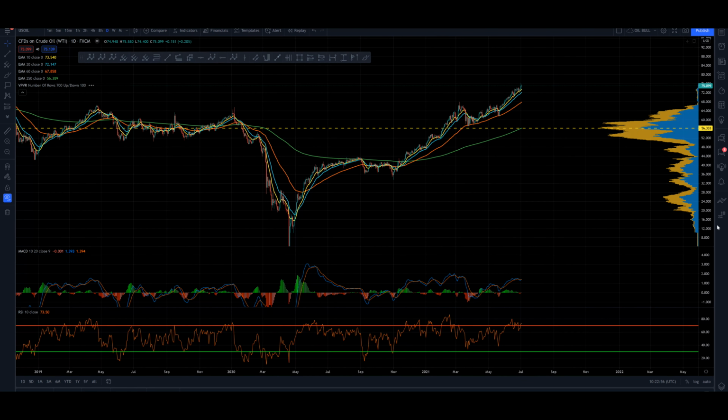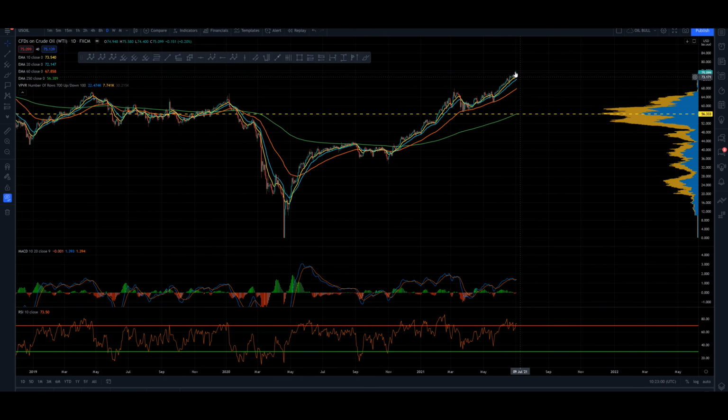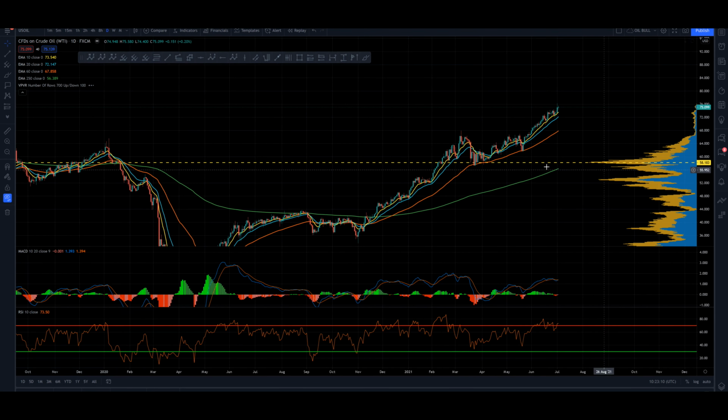We will know by the violence of the correction, the speed of it, the rate at which it advances, whether we're looking at a short correction or whether we're looking at something more volatile, something a bit deeper. And we've even got short-term divergence between these recent highs.